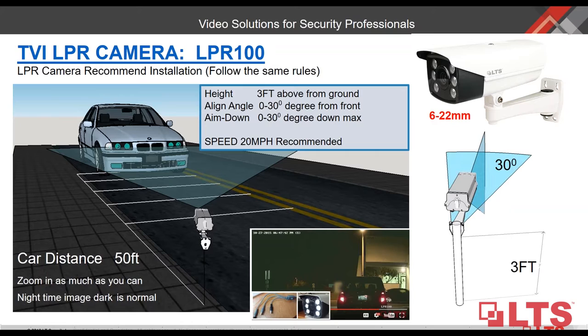So if you're saying that 20 miles per hour is not enough, you have to consider that in a normal gated development, the speed limit should be around 25. They shouldn't be going over 25. But of course, unfortunately, not everyone follows the speed limit. So if they go over 30, you shouldn't have any issue capturing the plate.